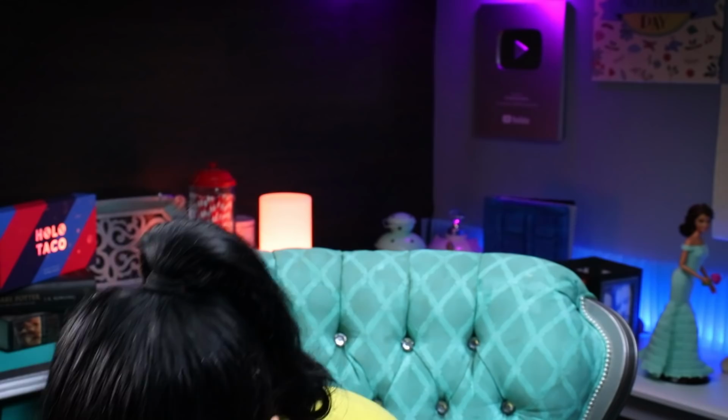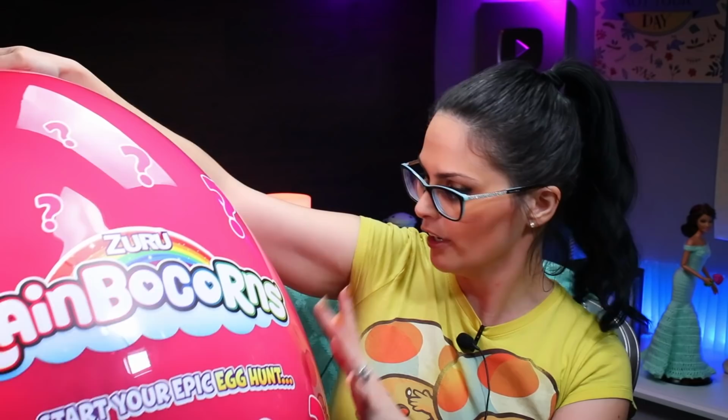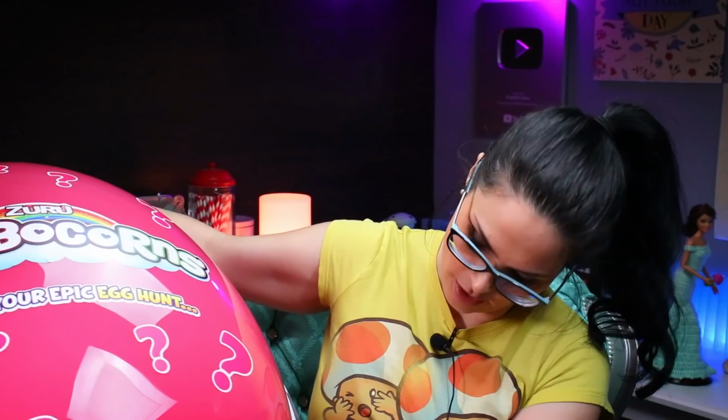But the question is how? I really don't know how. It's huge. It says Zuru Rainbocorns start your epic egg hunt, question mark, question mark, question mark, question mark. And it's a large pink egg, but it is popping open at the bottom because it's heavy. I'm just gonna be very careful because there are staples in it. My plan is to not hurt myself. So how can we best perform this unpainful action?